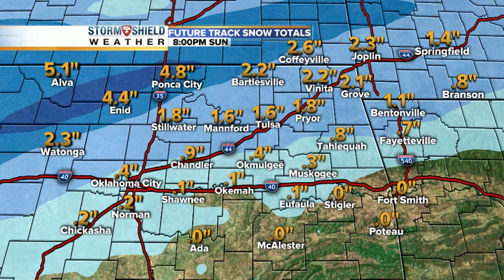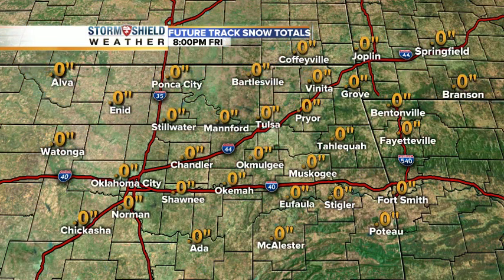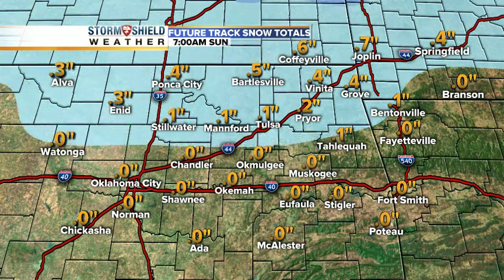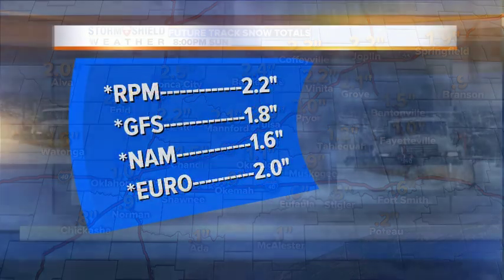Now, my experience is I found sometimes the NAM to be a little generous with some of the heavier snowfall amounts, and so it tends to be a little bit less than that. So I would think that Ponca City is a little bit overdone just because of the model bias that the NAM has. Then we're going to look at the European model. And sometimes this is a good model to look at, and it has Tulsa at 2 inches of snowfall, Bartlesville at 2.5, and look at that, Muskogee, Okemah, Eufaula, about 1/2 inch of snowfall.